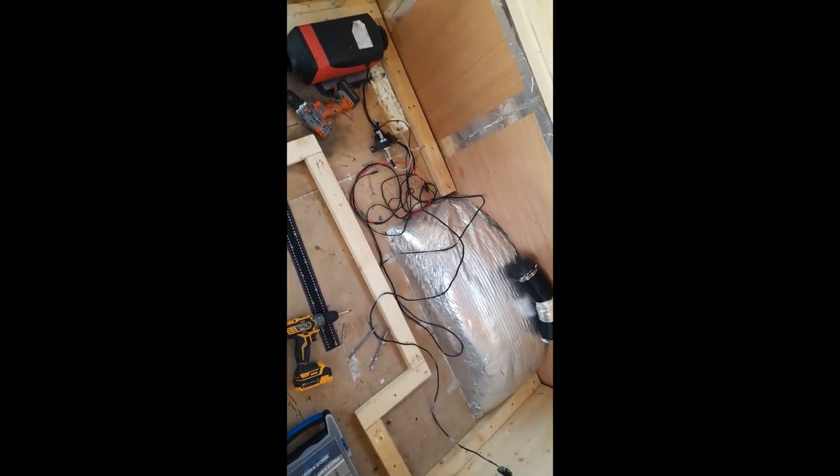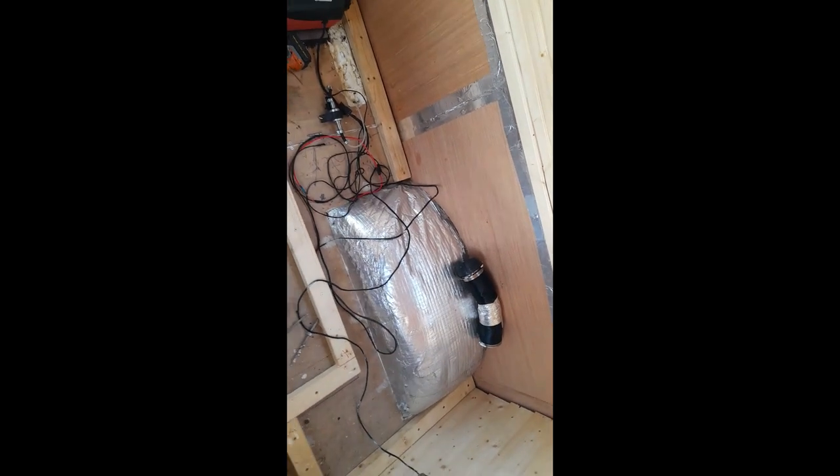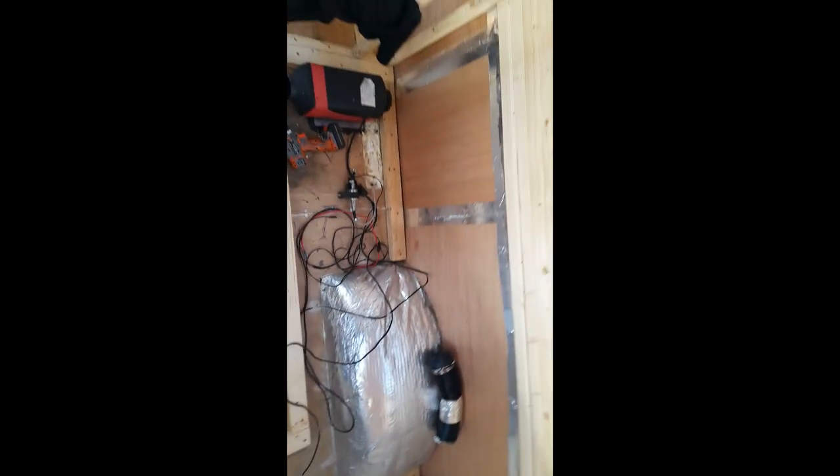It's like a seat base, sort of, doesn't it? I'm going to have to build it up, I guess, over the wheel arch there. So a couple of vertical batons. I don't know. I'm just making it up as I go along.